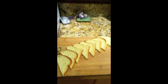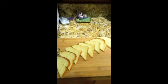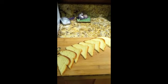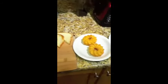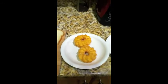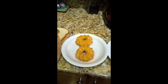Whoa. Four slices of bread contain about 60 grams of carbs. I'm sorry, four slices of bread, this is sliced in half. Yep, two donuts. You might as well just do the donuts. Go for the gold. 60 grams of carbs.